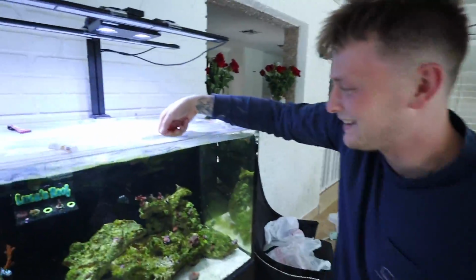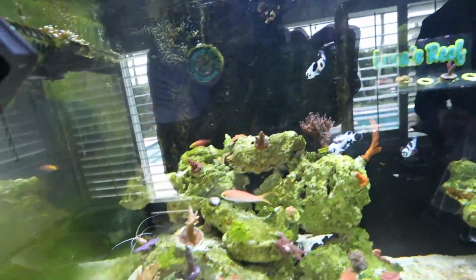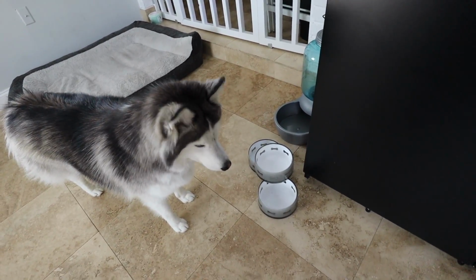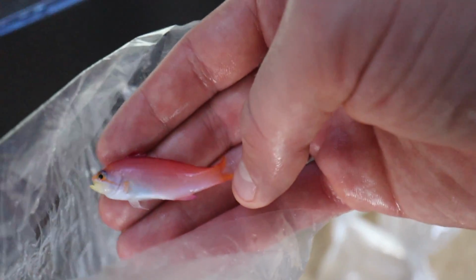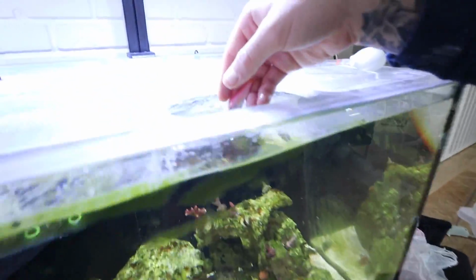Oh my goodness. That's why you guys usually want to use a net when you do things like this. There's one Anthias inside of the fish tank. Holy smokes, he almost jumped right out of my hand. Zoe probably would have eaten him up. Look at her. She's like, what's in the bag? Here's number 2. Dispar Anthias. Right in.